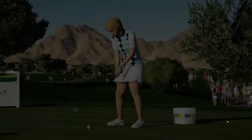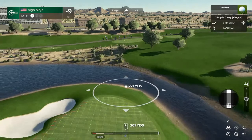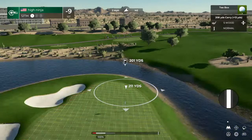The 12th at TPC Scottsdale is a par 3, measuring 192 yards off the back tees. Not much to this hole except the bunkers left to be avoided, although water can sneak in on the right up near the green if anything is slightly pushed.